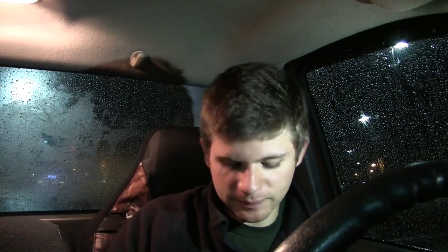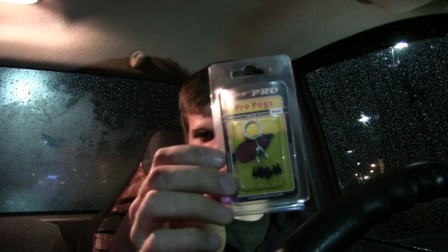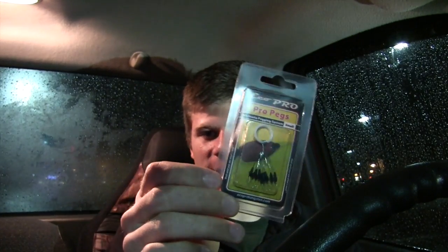And then I got some 15-pound Sufix Red Label. Good line at a low price. This stuff was really cheap at Cabela's. Normally it's like $13-14 at Bass Pro, but Cabela's had it on display for $10.99, so I picked some of that up. I did get some pegs. These aren't my favorite pegs, but like I said, they're the only ones they had. They didn't have a good selection of a lot of stuff I use. They only had one or two of the brands, but this is an Eco Pro. I just don't like these. I think they're really big, and they're just not my favorite, but they're the only ones they had, so I had to pick up some anyways, and they're cheap. They're like a buck 90 or something.